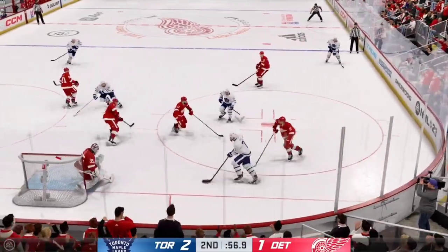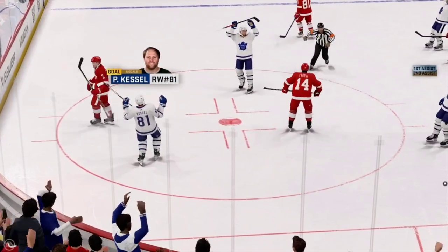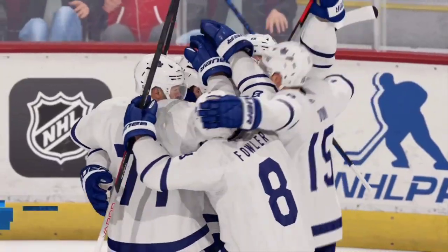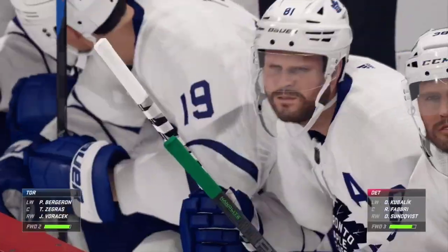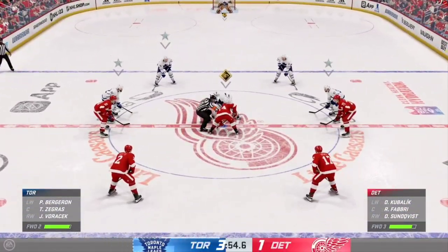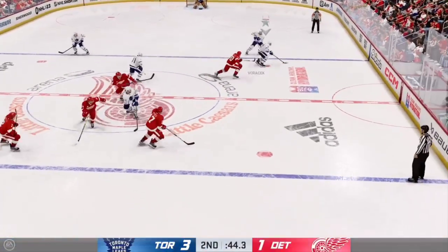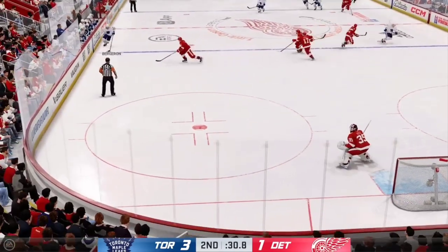Toronto's got it now. Scores. Kessel. Nice. The Leafs now extend their lead to two here in the late goings of the second, Ray. What a great place to be in, James. They've earned this position. Now they're up a couple of goals, and they want to bring it into the intermission right where it is. Voracek's moving the puck through his own zone.